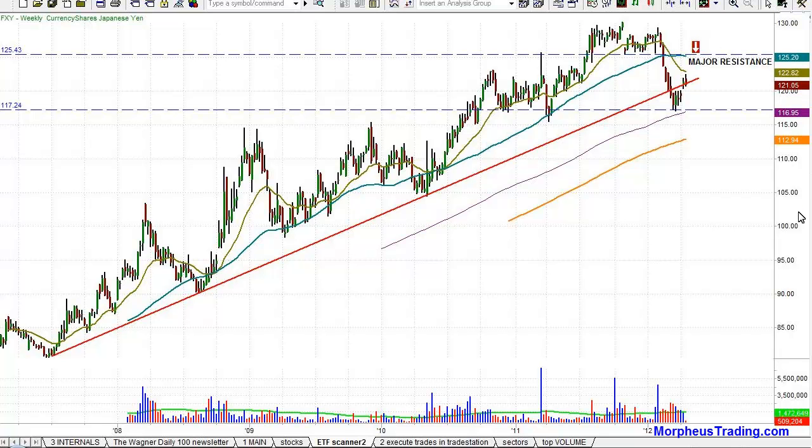Bruno is asking, is your sell strategy to sell into strength or wait for a trailing stop to get hit? Very good question, Bruno. The answer is it depends. It really does depend on market conditions. If we are in a very strong market, like we were until within the past several weeks, then usually we'll sell into strength.